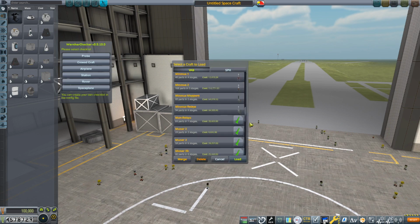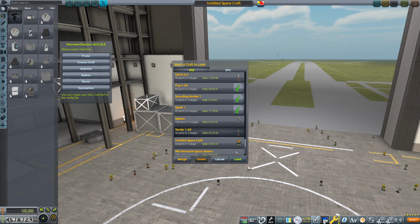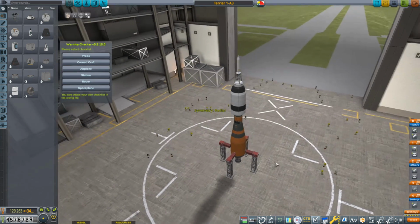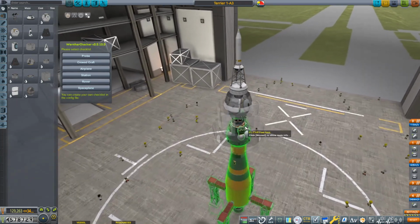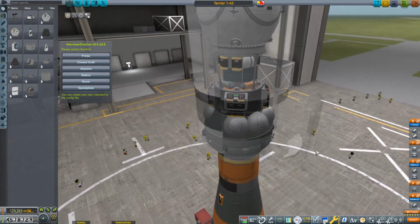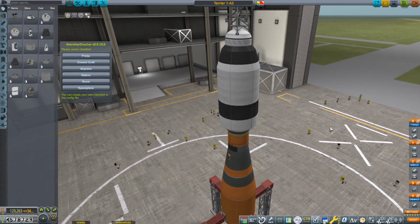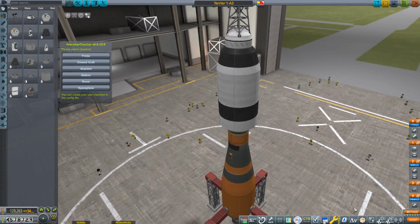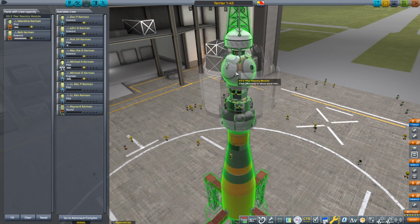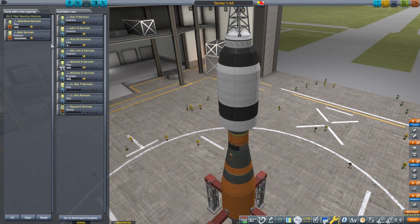So we're going to use the Terrier 1-A3, which is my most up-to-date crewed lifter. This is the one that actually brought up Jeb and Bill to the WKMSS, which is my Kerbin station. I think I need a checklist. So who's going to fly this thing? It can house only 2 Kerbals.